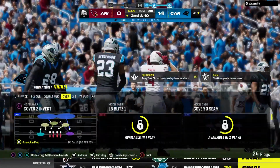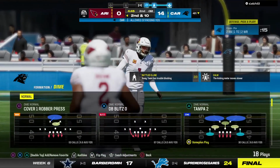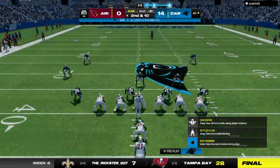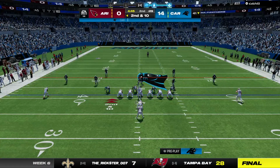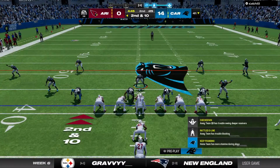Throwing on first down, but this one winds up to be incomplete. I tell you, Brandon, this defense is playing with some confidence. Haven't allowed a point yet. Flying to the football. I'm telling you, there's almost 11 to the ball on every snap. Another nice job there to force an incompletion.